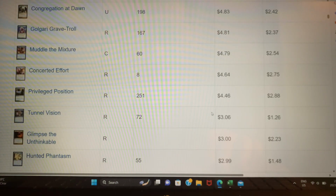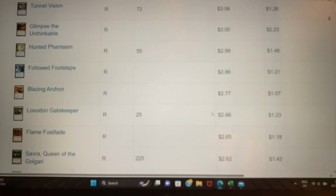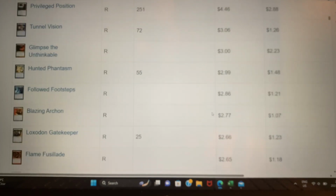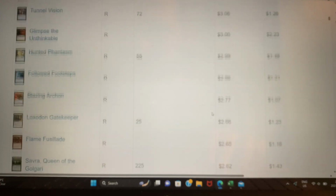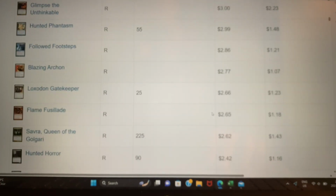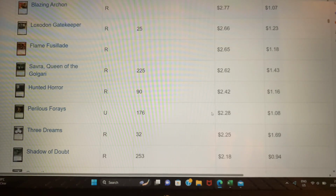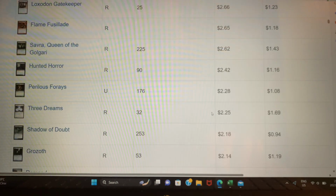Because it's not the key card in that Secret Lair. I still have to do the values on that. Yeah, they've done a good job of getting Privileged Position and Glimpse the Unthinkable and stuff down in value, in price. I mean, maybe Perilous Forays would get reprinted.